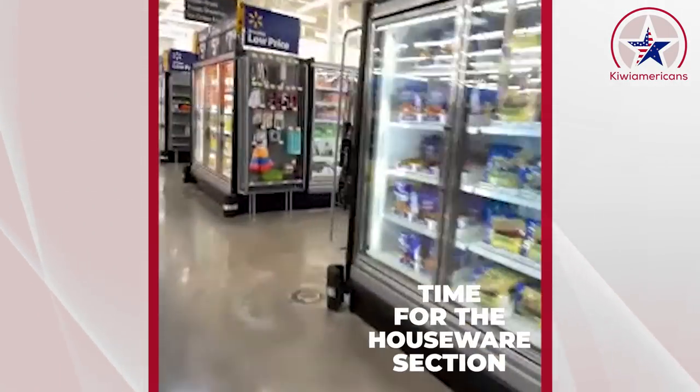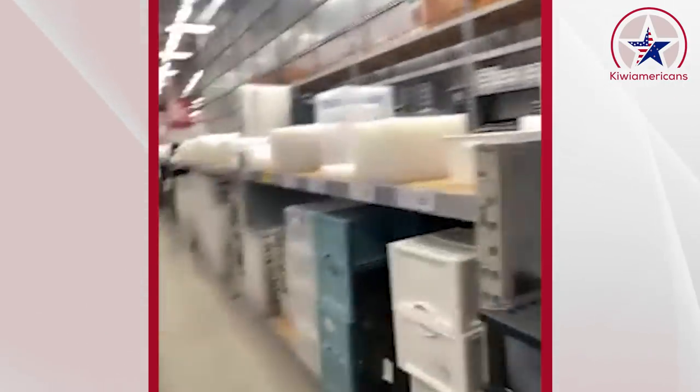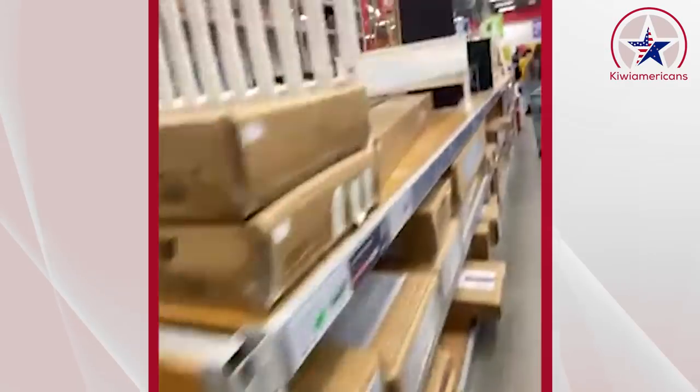Okay, where would you like me to take you next? Let's go to Housewares. Let me see some Housewares. All right, I gotta take a hard left. Here we go. I'm gonna show you my Housewares while you walk. Okay, check out the furniture. Oh, we've got this nice recliner for $379. Or you can get a single bed for $249.